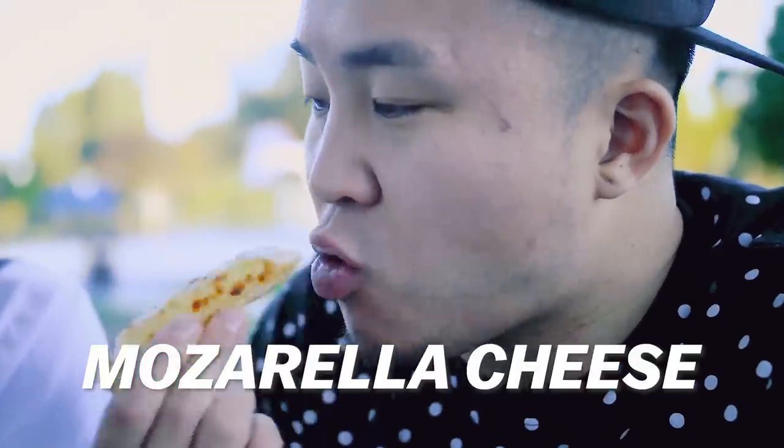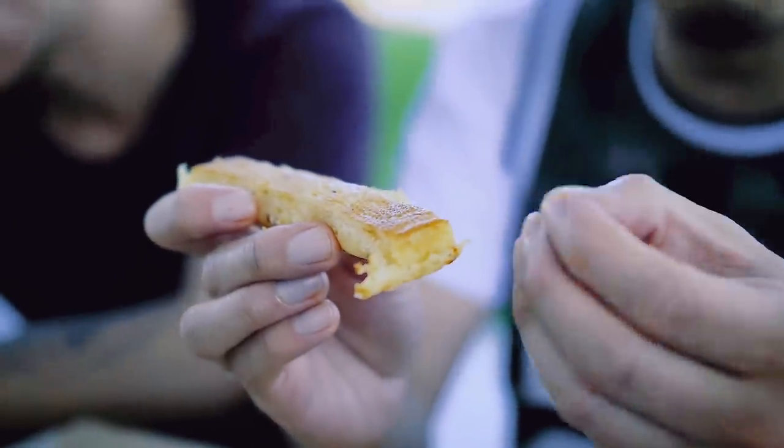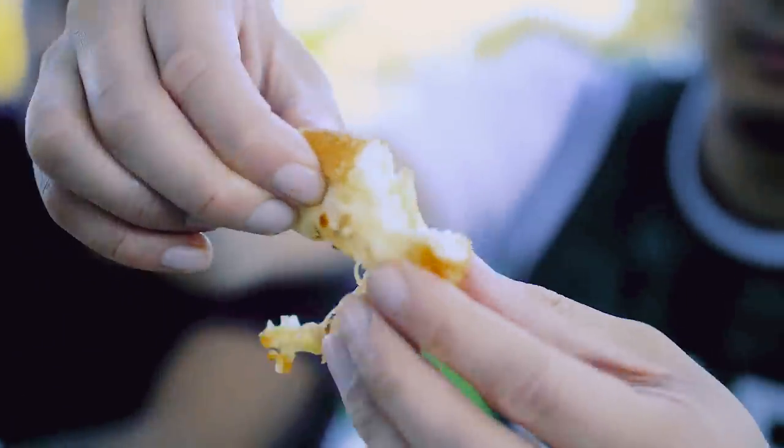It has mozzarella cheese. The bottom has a little bit of oil, so that means the bottom is a little bit more buttery and crispy. And you can see that right there, and that's what I like. I give them a 3 out of 5. Yeah, 3 out of 5. Totally worth it. Let's bring in dessert.